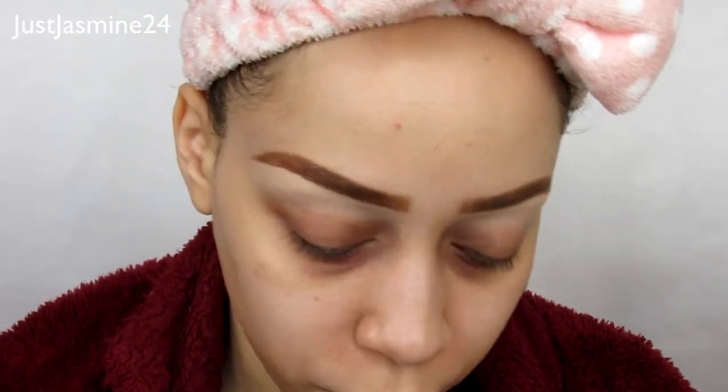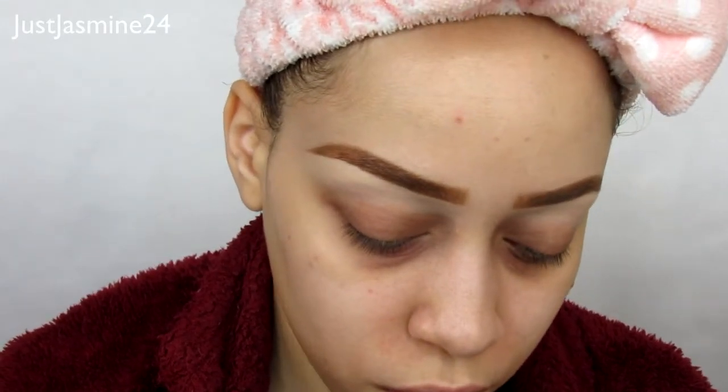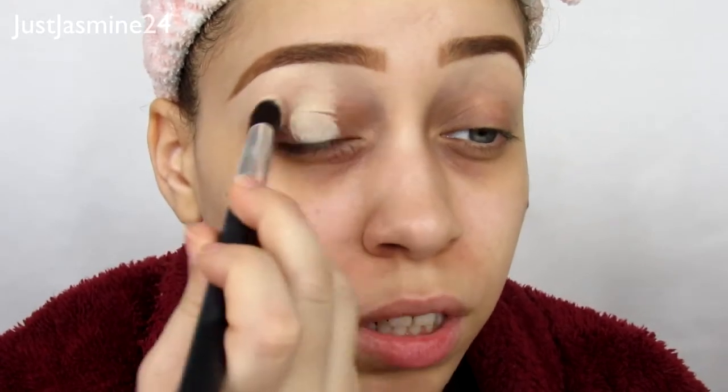So I'm going to use this brush from 10 Buck Brush. It's like this angled synthetic brush. And I'm going to do one eye just to see. Oh, that packed on really nicely.